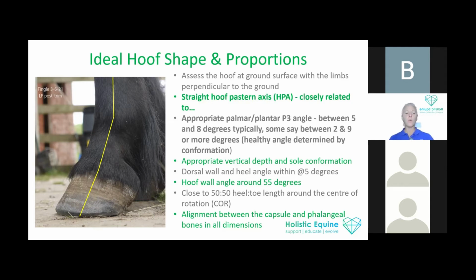The dorsal wall, that is the wall at the front of the foot where the toe is. And when we consider the angle at the dorsal wall and the angle at the heel, it ideally should be within 5 degrees of each other. The hoof in this diagram is not quite within 5 degrees, but it's close to. This is a previous low-grade chronic laminitic pony that's now very sound, and he's going through some interesting changes and becoming sounder. His hoof wall angle will be close to 55 degrees.